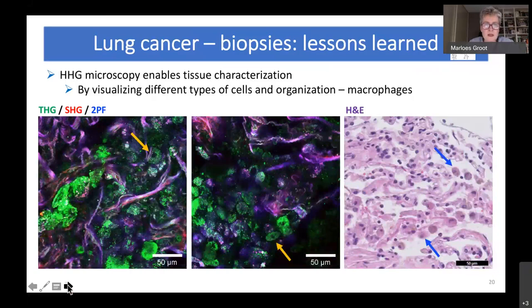It's also often interesting, of course, to look at immune cells. We not only see healthy pneumocytes and tumor cells, but also, in this example, we see macrophages. They also show up.